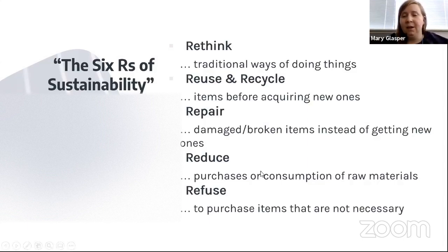Obviously reducing purchases or consumption of things. So I think there's a trend towards people buying one product that does a lot of things instead of 6 different products that each fill a really specific niche. Or companies like Rent the Runway, where you don't have to buy that special occasion dress. You can just rent it for one night and then return it. These are all things that can help you reduce your impact.